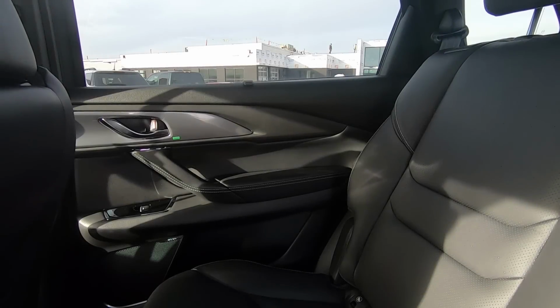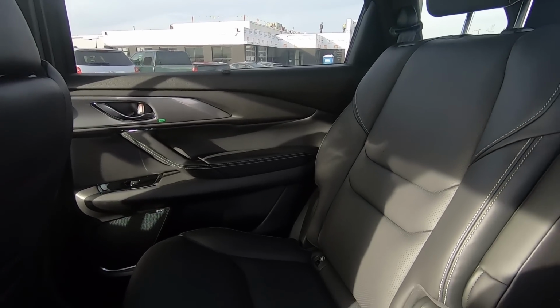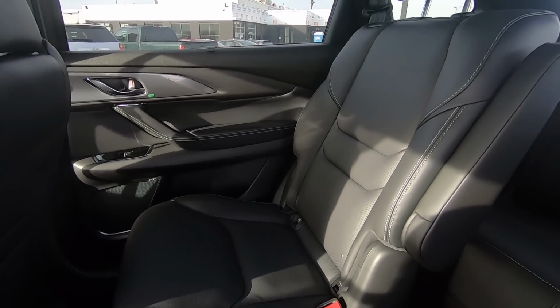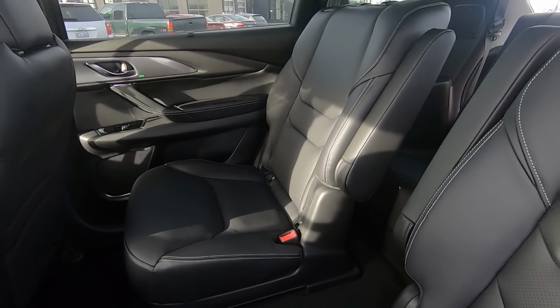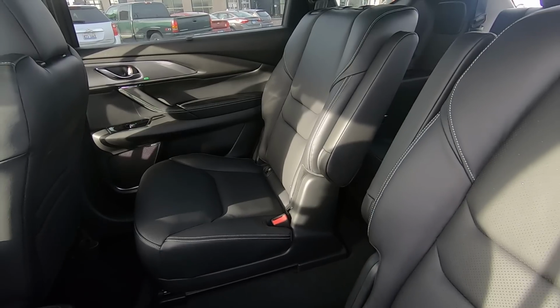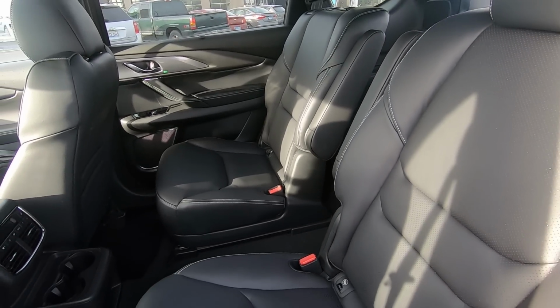Moving on to the second row, you'll see one of the biggest changes to the CX-9 for 2020, and that's the addition of captain chairs. They are now standard on the Grand Touring and Signature trims and optional on the Touring trim. The Signature trim also gets a special center console between the captain chairs.